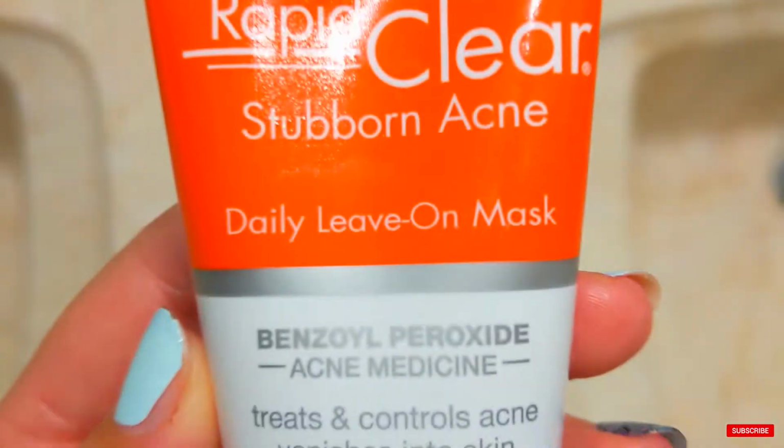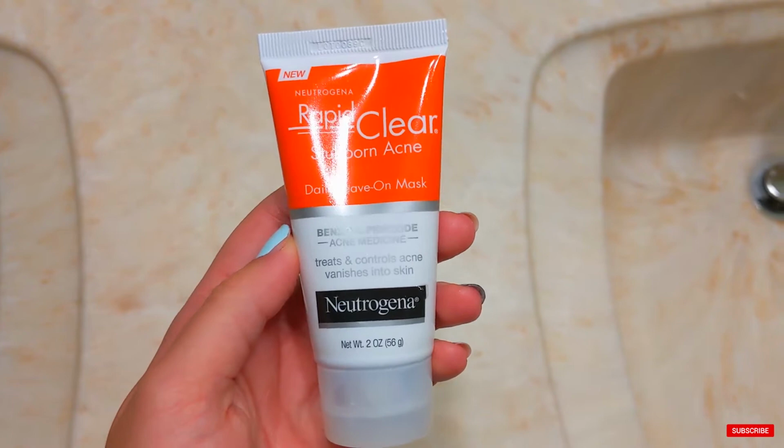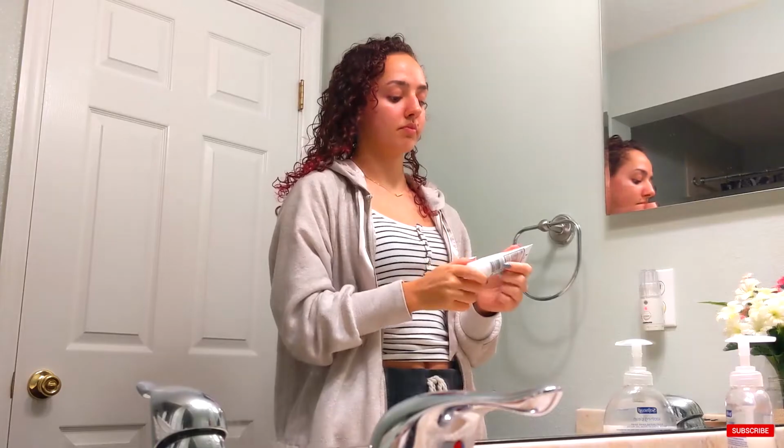So right after I put the Differin on, I use this leave-on mask that has benzoyl peroxide in it, and I use this every third night, and it's just super nice to help keep my skin clear as well.